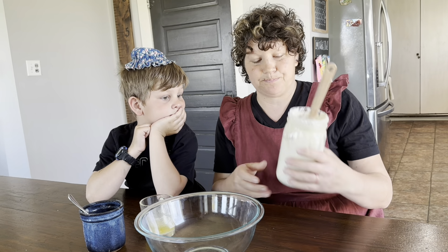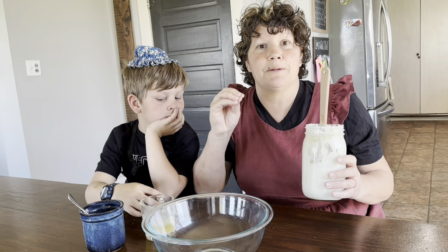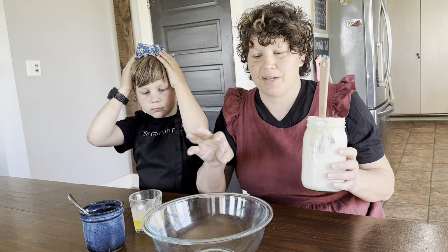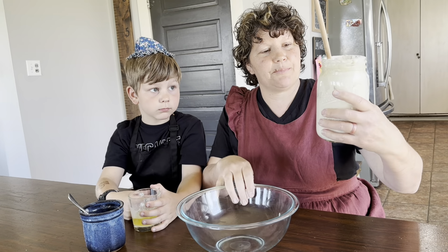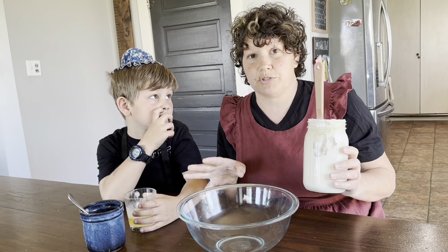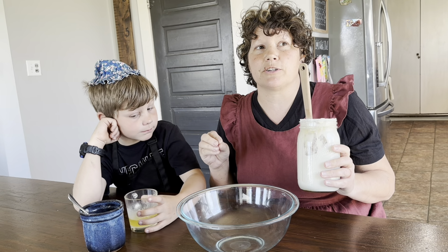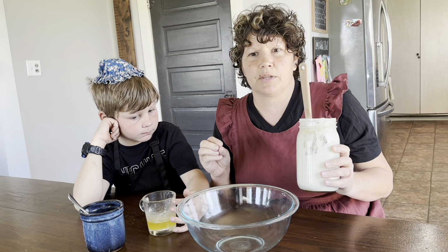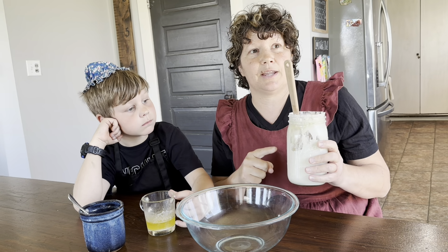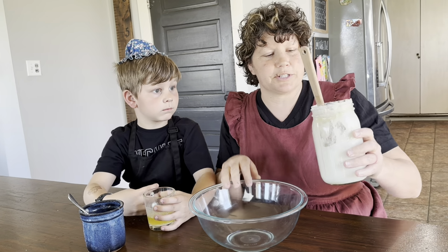Very, very simple. And you'll see me make a double recipe, but the recipe that I'll link is just a single recipe. So I need a cup and a half of sourdough starter. You can use active starter or you can use discard. Either one works just fine. Discard gives the crackers a little bit more of a tart or sour flavor than active sourdough starter. But otherwise, nobody really could tell a difference.